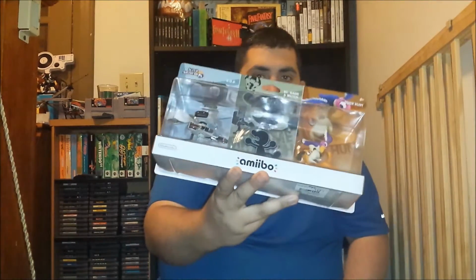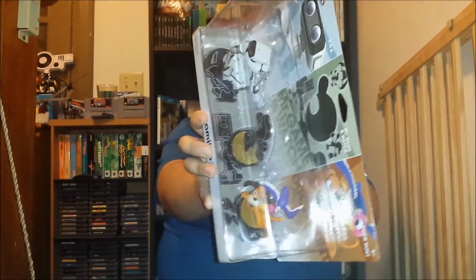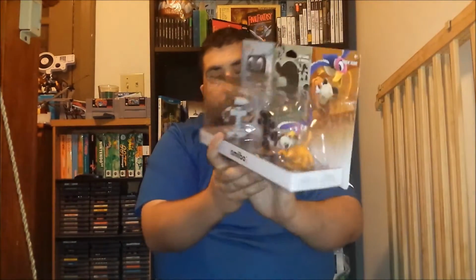I really only wanted R.O.B. and the Duck Hunt Dog, but now that I see exactly what's going on with Mr. Game & Watch, if you look at the bottom here, you can see that Mr. Game & Watch actually has like 3 other replaceable characters for that Amiibo. So I think that's really cool. That'll really come in handy for Amiibo Theater. I will definitely be using some of these guys for that. So yeah, I pre-ordered that and picked that up this past Friday, which was the 25th of September.